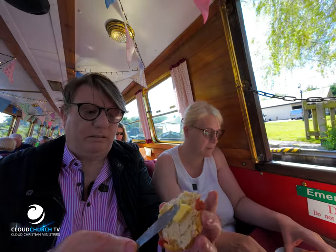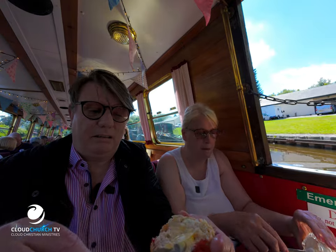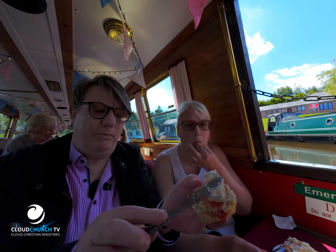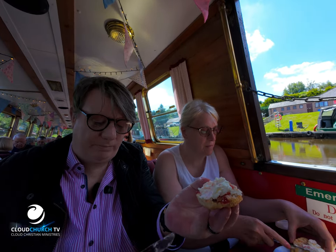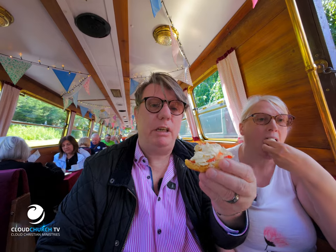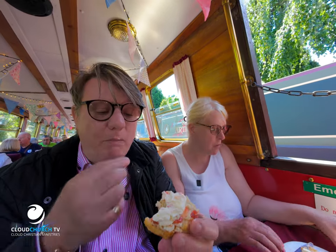Nice jam, but not too much. And then some nice cream. Spread that on. How is it? Lovely. We'll try our very best not to get the cream on our noses. But here goes. Absolutely delicious. Plenty of cream, a little bit of jam. Very tasty and very fresh as well. And it's nice because it's warm. Very nice.